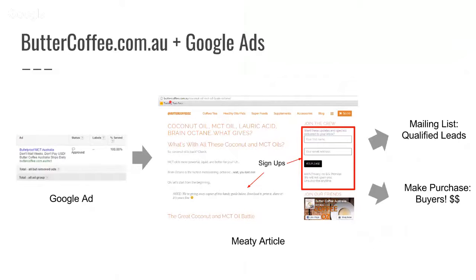So this is an example of the blog post formula that I used last year to really grow one of my e-commerce businesses. And this was using an e-commerce store and Google Ads. So we had a Google ad for a specific product that landed on a blog post, and the blog post was about the product. So instead of going from ad straight to product page, it was ad to blog post. The blog post had the ability to sign up.